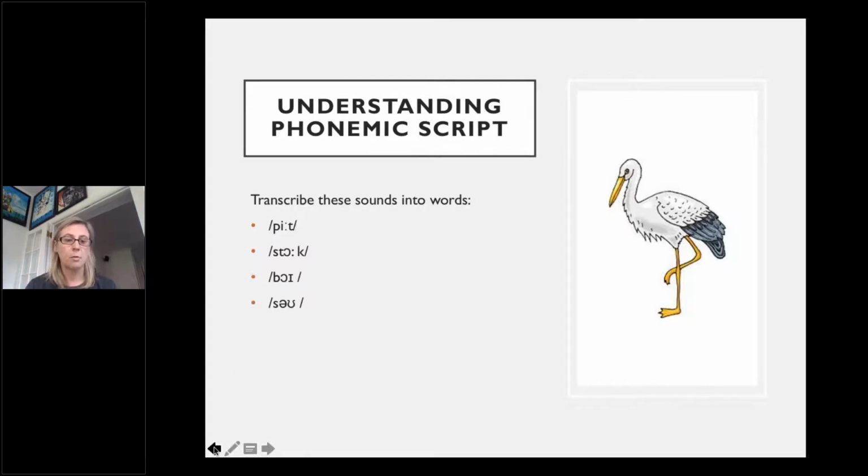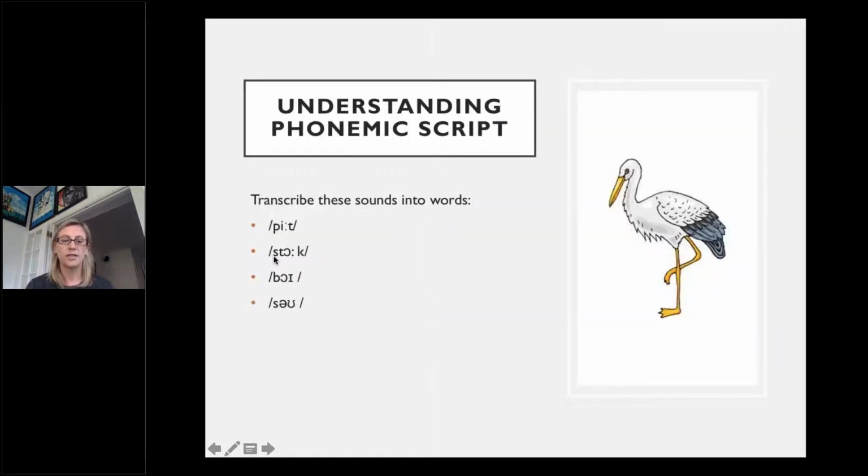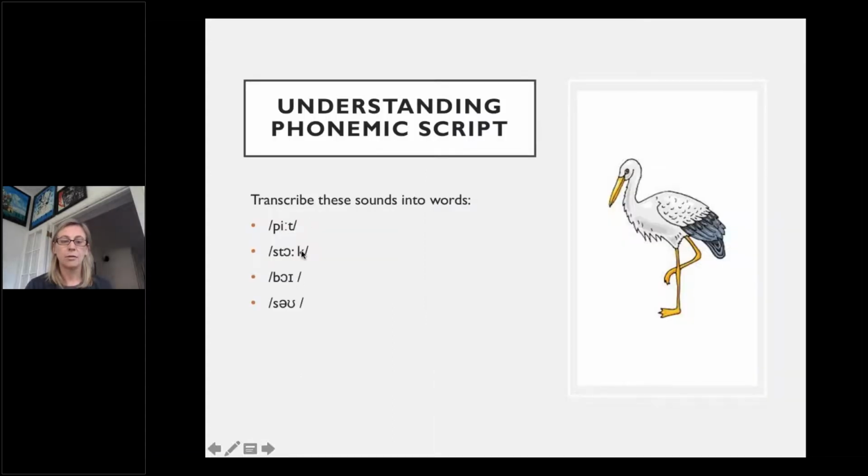So if we look at the first one, we've got a p and an e and a t. Okay, so Pete. So if we go back to our phonemic script, you'll see we've got the p, the e, and the t sound, so Pete. If you have a look at the next one, we've got the st, and if we have a look up here, we've got the or sound, and then the k sound.